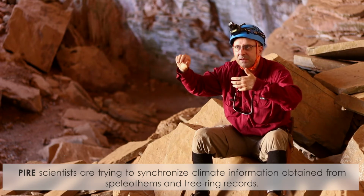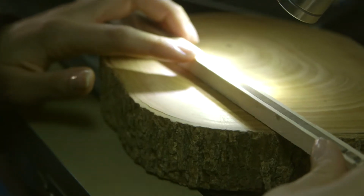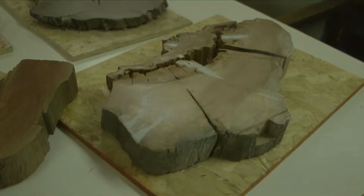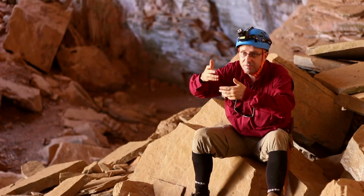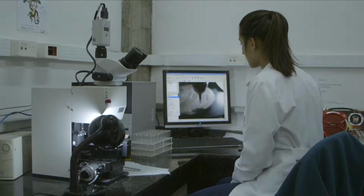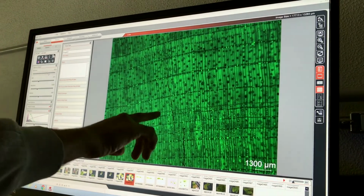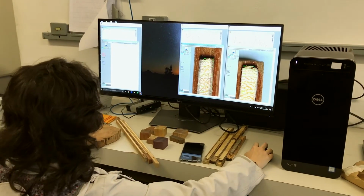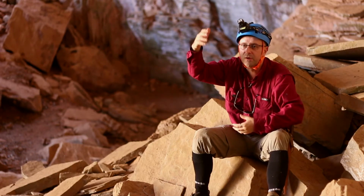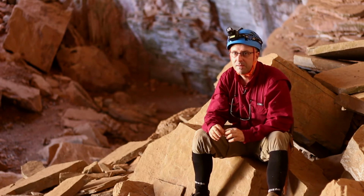But trees here, we just found trees no older than 300 years old. But we have stalagmites with 1,000 years old, 10,000 years old, or 100,000 years old. So we can connect these two languages, the languages of trees and the languages of the minerals, and we can tell a story much longer and much deeper. So this is something very new.